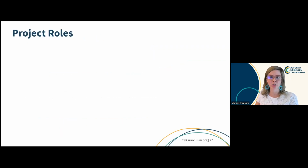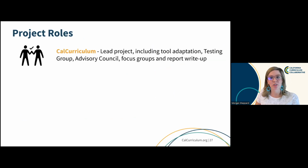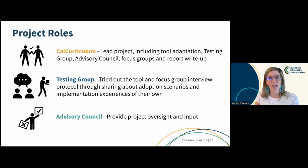Moving forward from this initial adapted draft, the adaptation process for the tool and case studies investigative framework was shaped by feedback from both our project testing group, made up of 11 practitioners in the field, and our project advisory council, composed of 9 adoption and implementation networks experts.